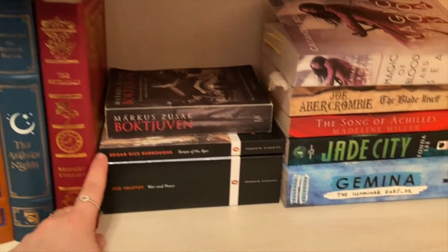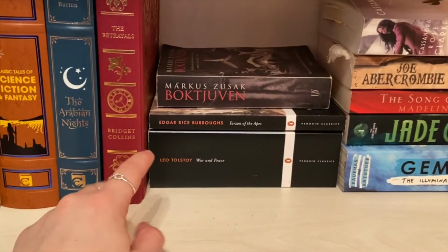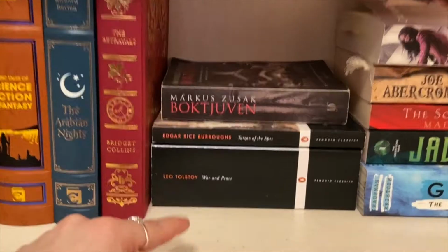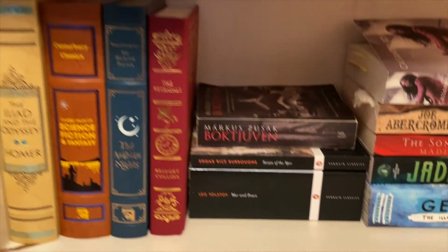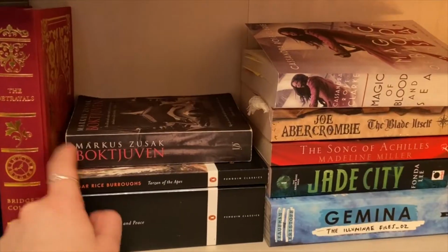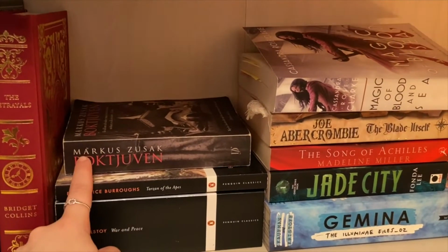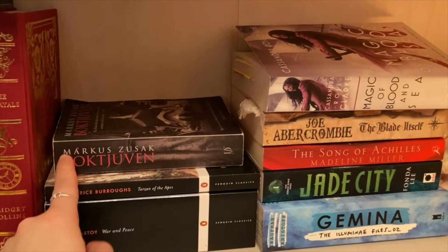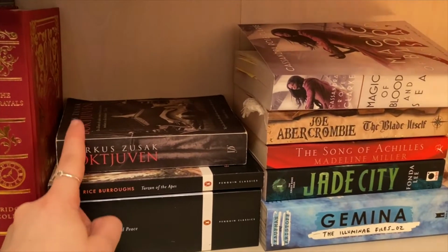I'm working on this, okay? It's not that much. I've decided to collect these black spine Penguin classics, if I'm buying classics that are not in these gorgeous leather-bound editions. I'm also keeping the Book Thief here. It's actually a book that I got to borrow from my friend, so it's the Swedish translation, and I haven't read it yet, so I'm keeping it here as a reminder for me to read it.